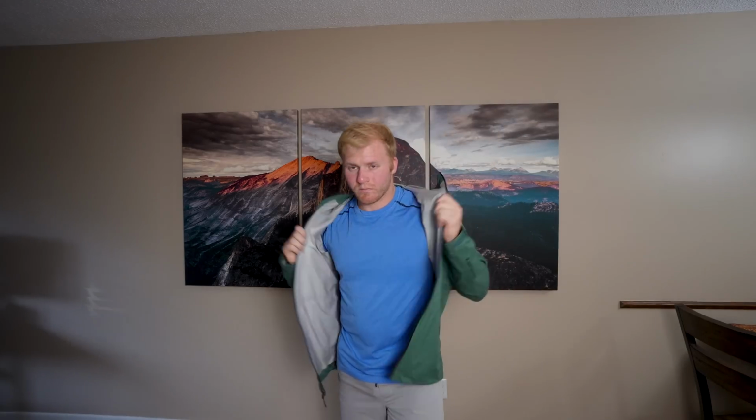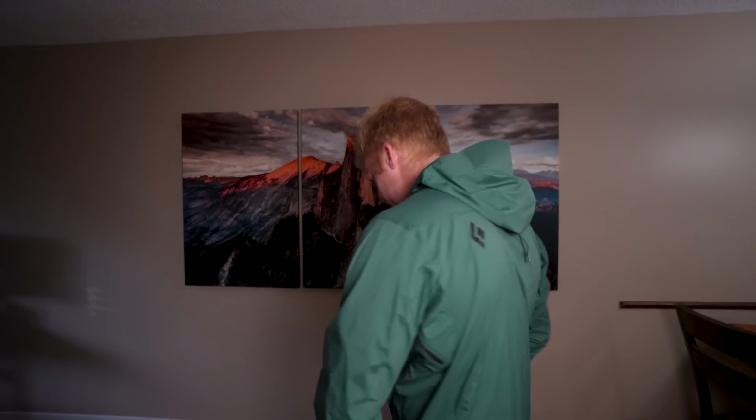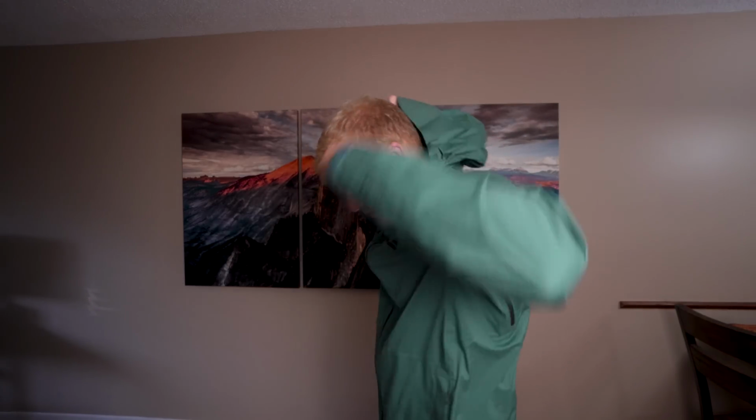It's probably a middle of the road option. We really like how it compacts down. It's super lightweight, super breathable, even when you're traveling in warmer climates. They have these underarm ventilation pockets, which is really nice. And ultimately, it does a great job of keeping you dry.